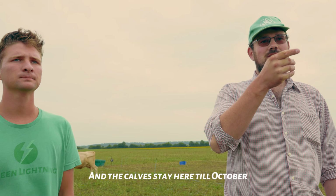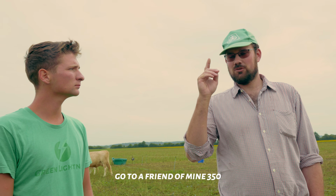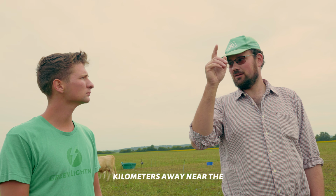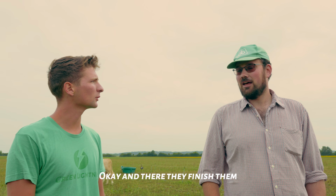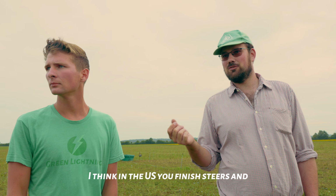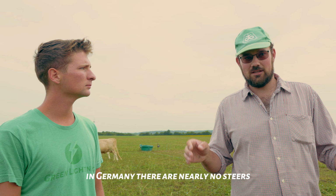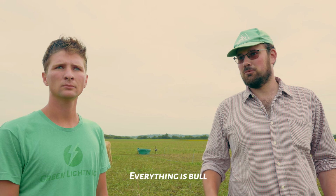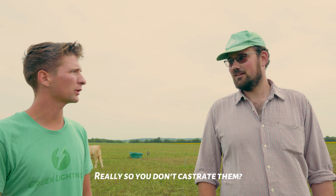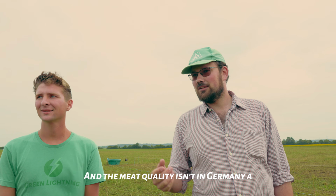Yeah. And the calves stay here till October, November, and then the bulls go to a friend of mine, 350 kilometers away, near the Netherlands, where I came from. And there they finish them. I think in the US you finish steers, and in Germany there are nearly no steers. Everything is bull. Really? So you don't castrate them? No. I think they grow better, but they are a little bit dangerous.